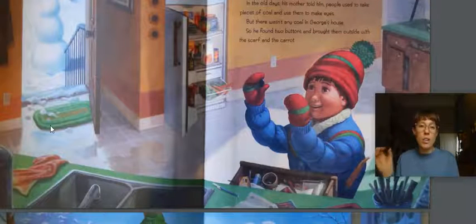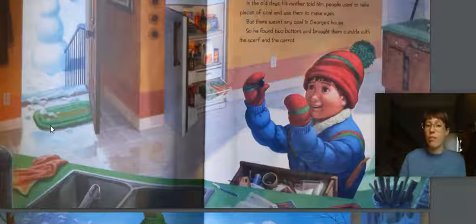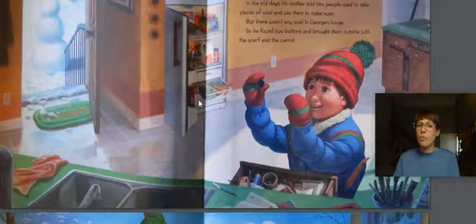Friends, coal is like a rock that you might find in your fireplace, or you might use it to start a fire in your grill. But he doesn't have any coal, so he found some buttons for the eyes. Friends, if you notice, I hope George closes his refrigerator before he goes outside.